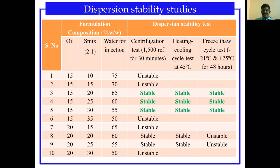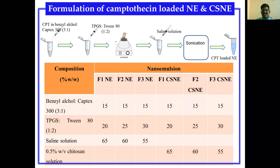With that, we prepared two sets of the formulation. In one set, we used a saline solution as the external phase, prepared by a simple stirring technique followed by sonication, for which we dissolved camptothecin in the oil system, incorporated the surfactant system, stirred, then added the saline solution and sonicated. In the case of the chitosan-stabilized system, water-soluble chitosan was put into the system. After sonication, we were able to get both the saline-stabilized and chitosan-stabilized nanoemulsion systems.